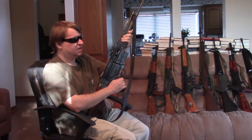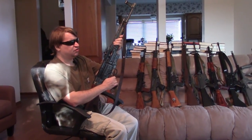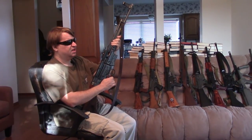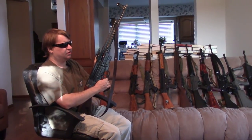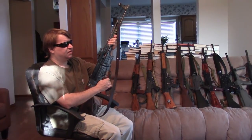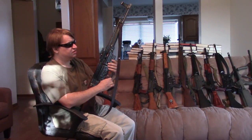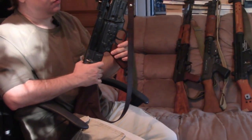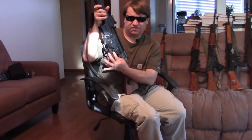This fires an 8mm, 8x33 Kurz. So we have a casing length very similar to M1 carbine, but we have a heavier bullet with more powder behind it. So we get a little more range, a little more penetration. This is why it's considered an assault rifle. It has a selector right here for semi or full auto, we have a separate safety here.